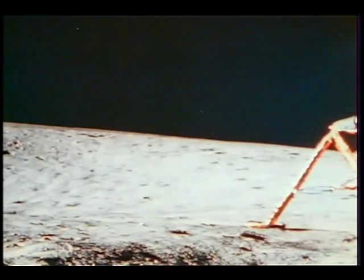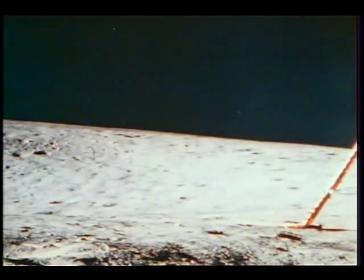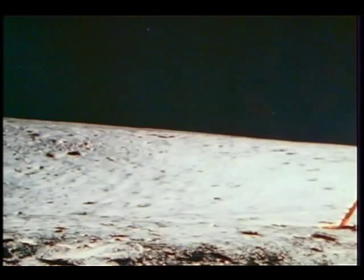I'd have landed 20 feet behind where I landed. We'd have landed right smack in that crater. Inadvertently, the television camera was pointed directly at the sun, causing the tube to burn out, the only unsuccessful aspect of the entire mission.